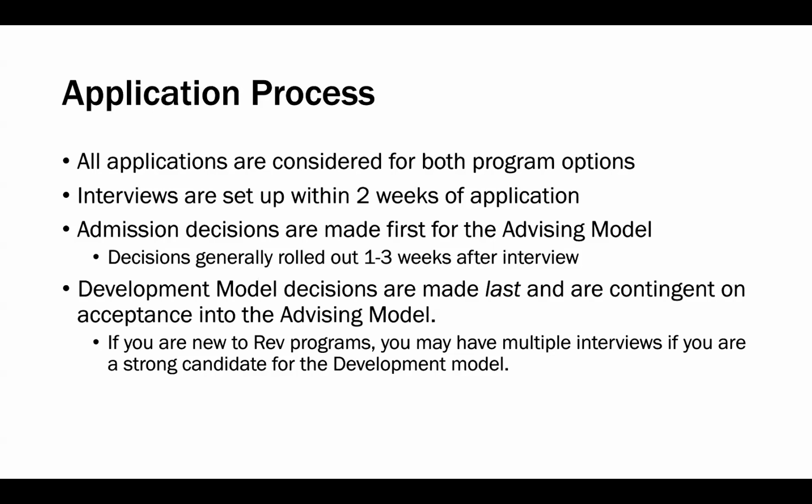Within 2 weeks of your application, if we are going to set up an interview, you will get an email. We will set something up with one of the folks that were on this call. You'll interview with one or two of us. On that initial interview, it'll probably be 20 minutes. And then you will first hear back about the advising model. Generally speaking, 1 to 3 weeks after your interview, depending on when you apply, you would hear back from us saying this is or isn't a fit to get into the advising model.